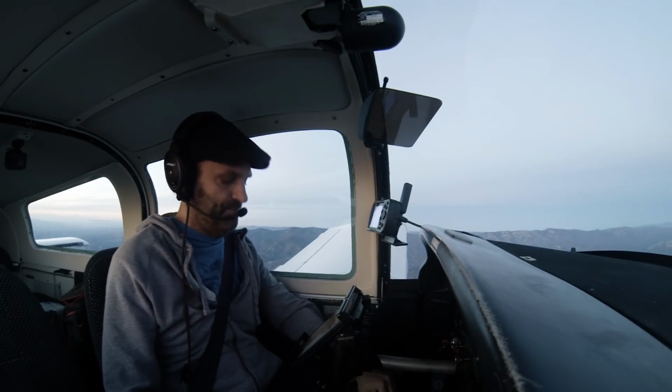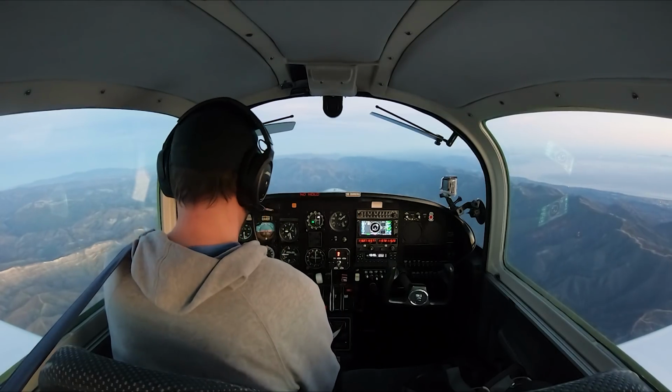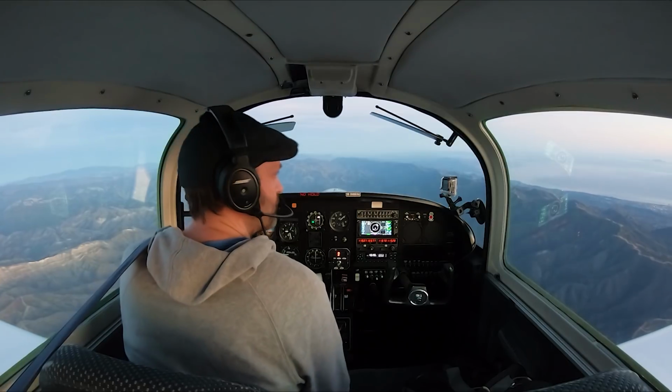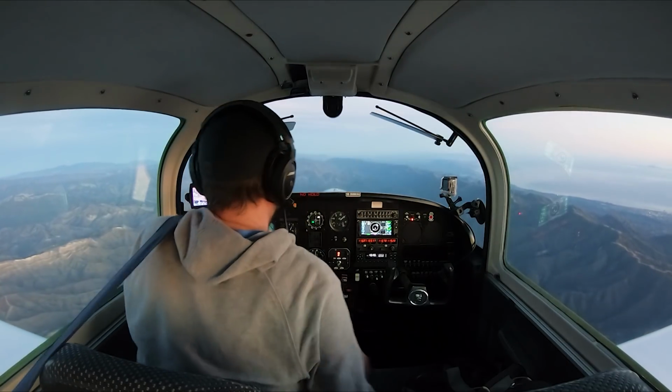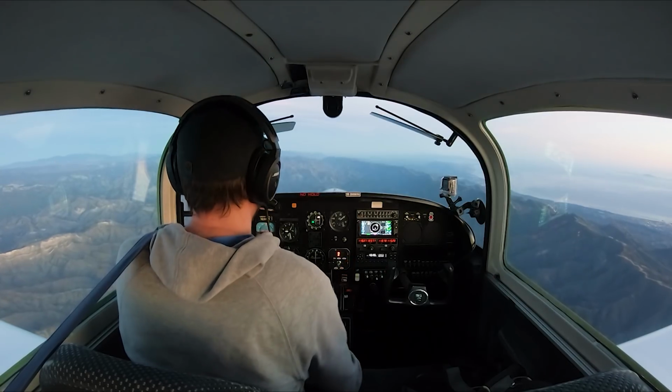Okay. Santa Barbara departure, Seneca 747, Romeo Charlie 1,600, restricted to 3. Cancel altitude restriction, resume navigation. Might be the best time of the day to fly. Up to Concord if we could.